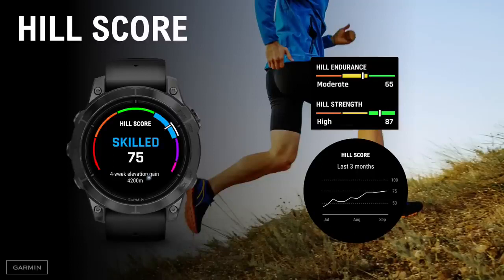Overall, this feature gives runners a new tool to be able to track how their training is impacting their uphill running abilities. You can track your progress over time and, like Endurance Score, get feedback phrases to help guide your improvement.